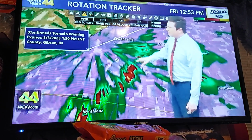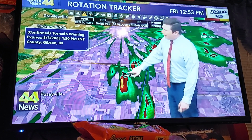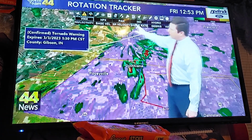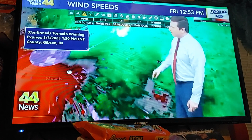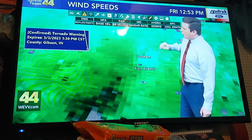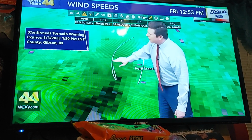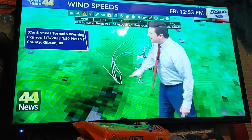There's a couple couplets back towards Cynthiana and Mounts right now. Though, again, that is very close to that radar site, so that could be causing a problem for us and kind of interfering with what we could be seeing. So we're going to focus on the Fort Branch. It kind of looks like, if I had to go completely based on what we're seeing, just maybe west of Fort Branch, right here on your screen.